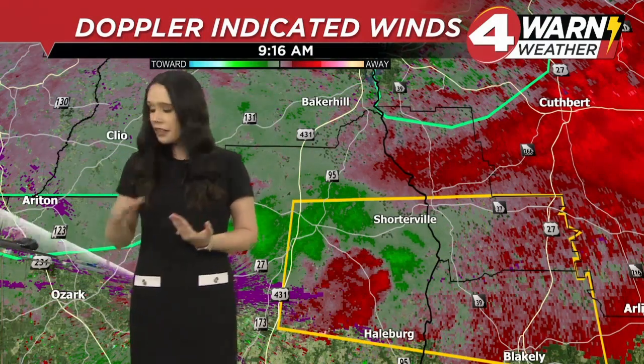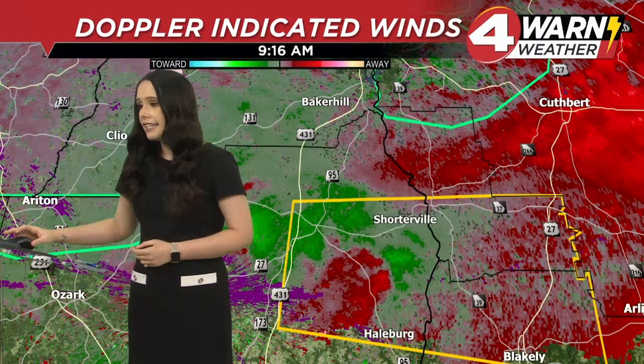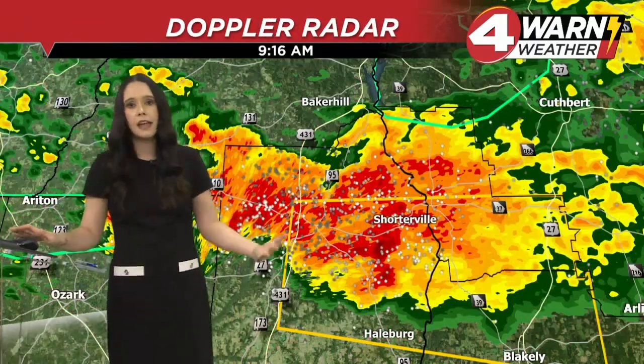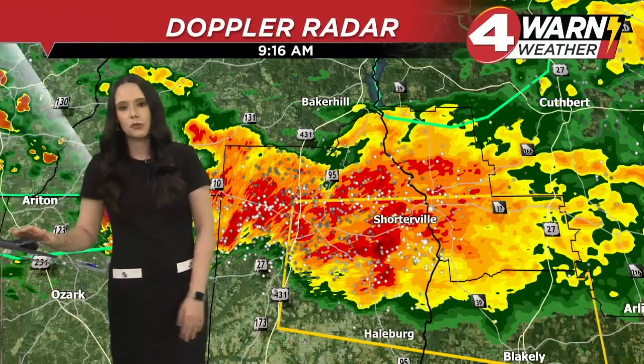But the big takeaway for today is another day where you need to stay weather aware throughout the morning time and into the afternoon hours because we could see more storms like this.